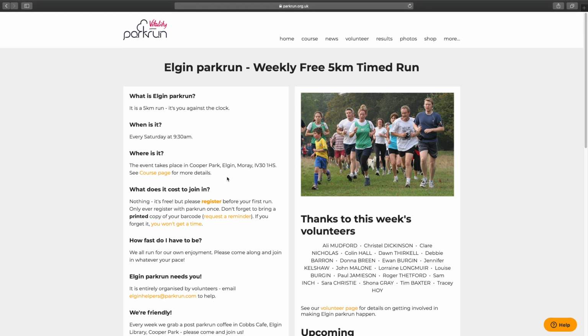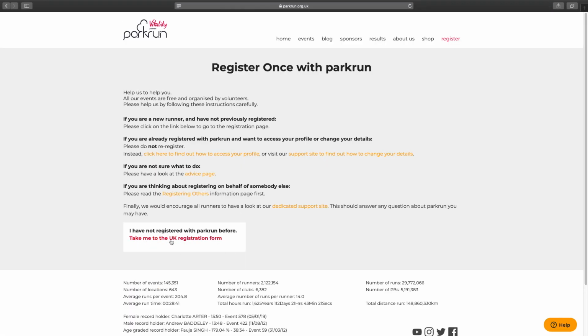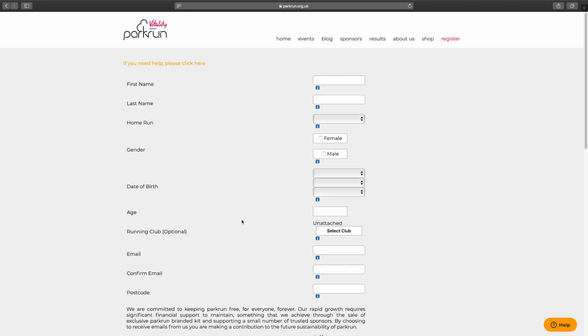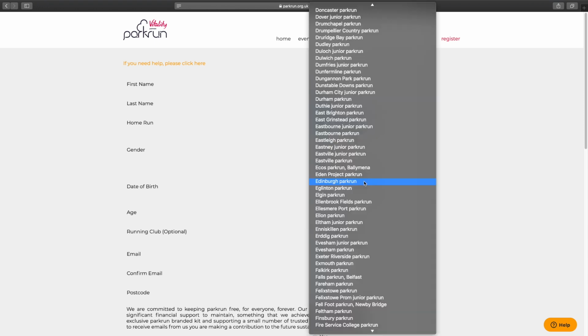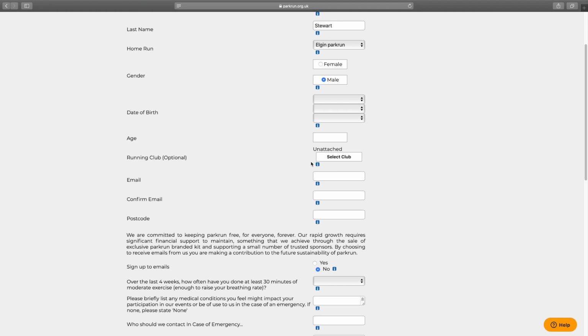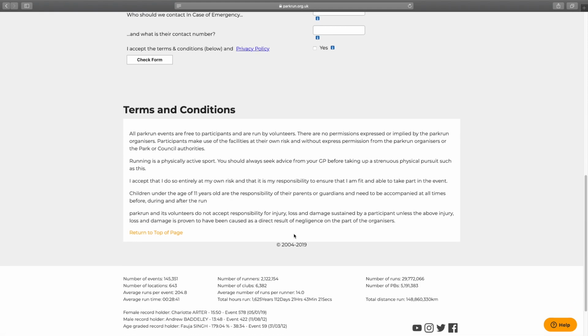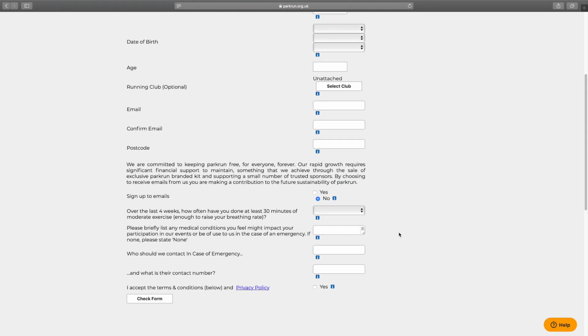But the next important thing you want to do is register for the first time. As you'll see here, if you click register and down here you'll see take me to the UK registration form, click on that and you will be brought to your standard page where you fill out your name, so it'd be Jamie Stuart, home run, which would be Elgin, and male, date of birth, age, select a club if you're part of a club, add your email, postcode, and they ask you a few simple questions, accept the terms and conditions, and then check form. That will be you registered.